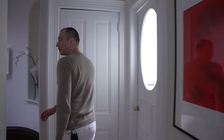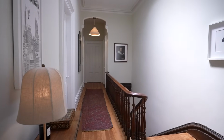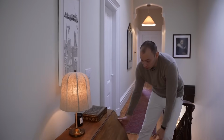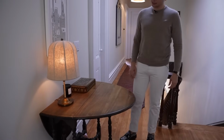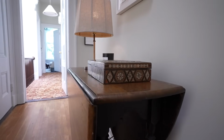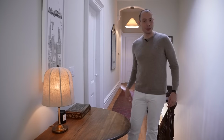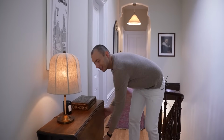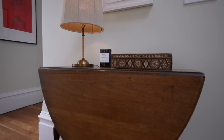So now we're going to walk through to the primary bedroom. Before we do that though, you'll see more antiques. This was my partner Zach's great-grandmother's once again. It's a beautiful old dining table that flaps out like this. I want to keep things from the past. I want to keep things from memories of our family. And so that was really important for me to have in this space. It's just a cute little table that you can pop things on. I love little boxes. I love delicate lights, and so you can see that here.